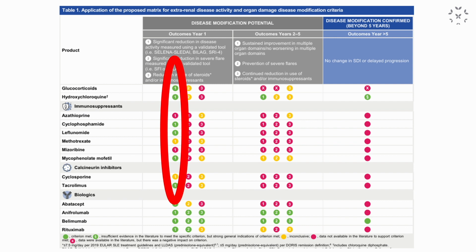It does actually. I definitely have patients who get benefits within the first year, but as far as research studies, they couldn't prove it. That's the only thing with that. Now, you see one drug on there called misorbine. I'm going to completely skip that. It's just not a good drug. We don't use it in the United States at all.